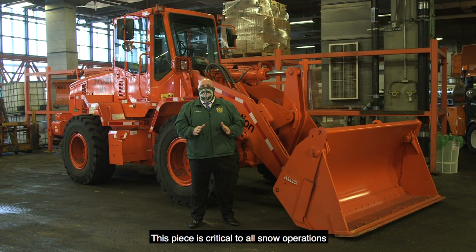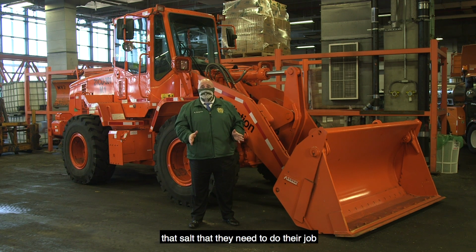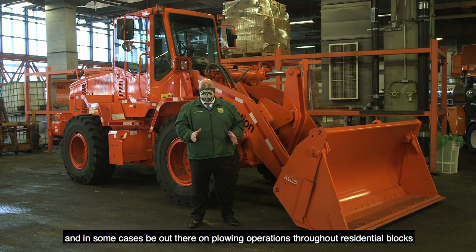This is our front-end loader. This piece is critical to all snow operations. This large bucket is what feeds all of our salt spreaders that salt that they need to do their job. You'll also see them out there in the street because during large, heavy snowfall events, they will be used to pile snow, knock down ridges, and in some cases, be out there on plowing operations throughout residential blocks.